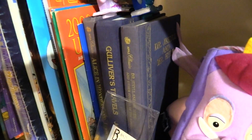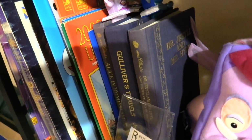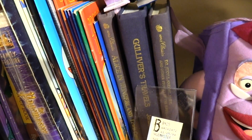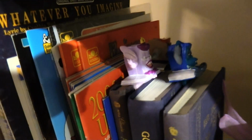Also, these are special books. They have Horror, Adventure, and Fantasy on the front logo. One's of Alice in Wonderland, Gulliver's Travels, and Dr. Jekyll and Mr. Hyde. They got some PVC bookmarks.